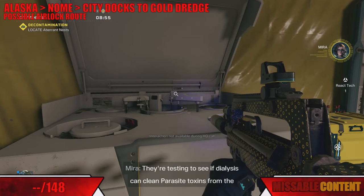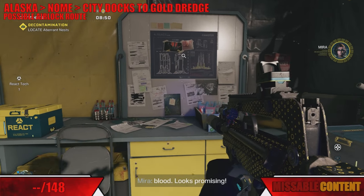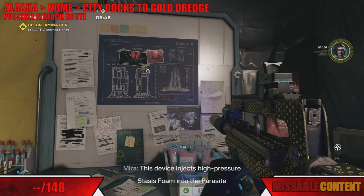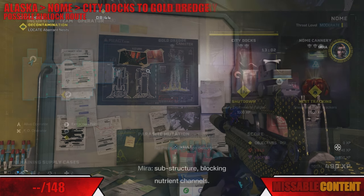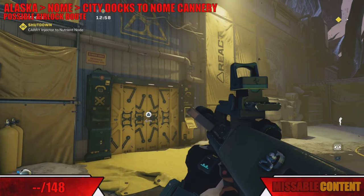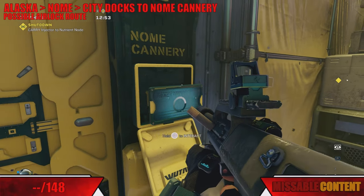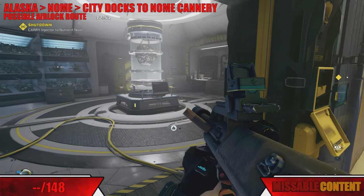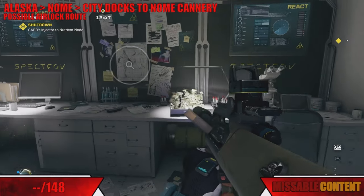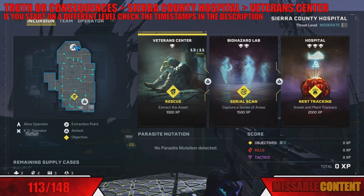They're testing to see if dialysis can clean parasite toxins from the blood. Looks promising. This device injects high-pressure stasis foam into the parasite sub. The grunt's the most common Archean unit. Possibly.